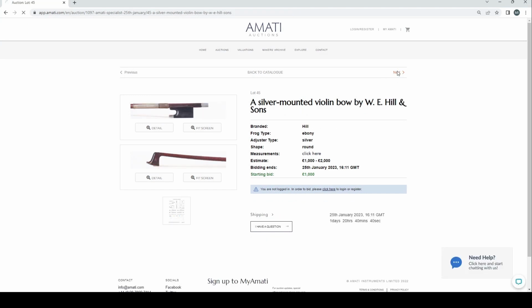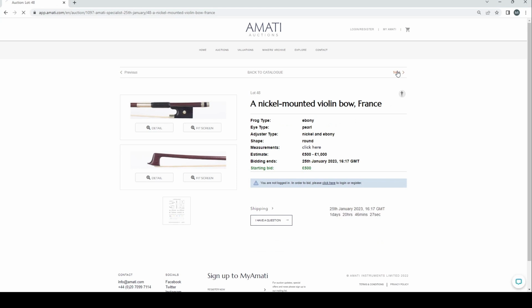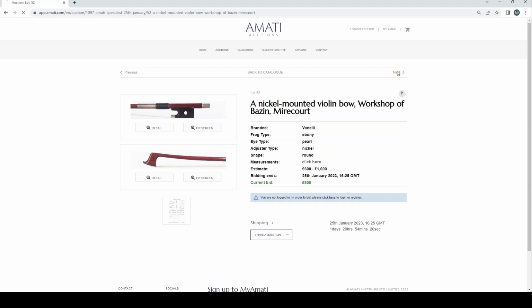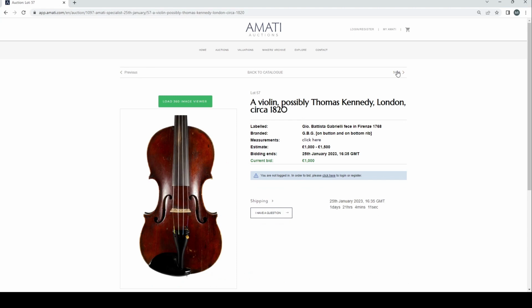More Hill bows here. A lot of Hill bows around. Georges Bargenet, that's a fairly nice looking bow. A nickel mounted violin bow by Simon Frère there, 1860. It's another fairly decent bow. Nickel mounted. Another silver mounted bows, nickel mounted. Lots of French bows and German bows in this auction. Another Mircore bow there. In general, the bow selection seemed pretty decent. Anyway, we're past the bows now.